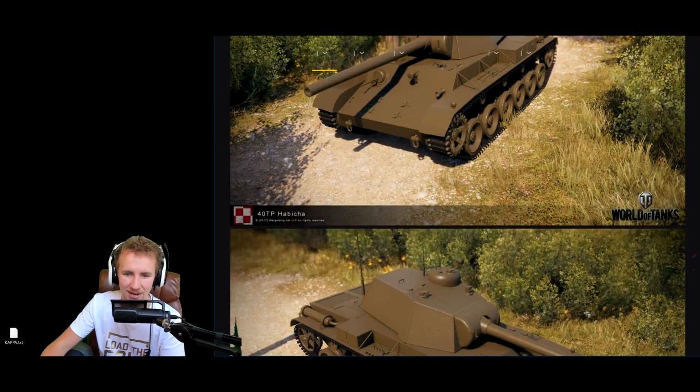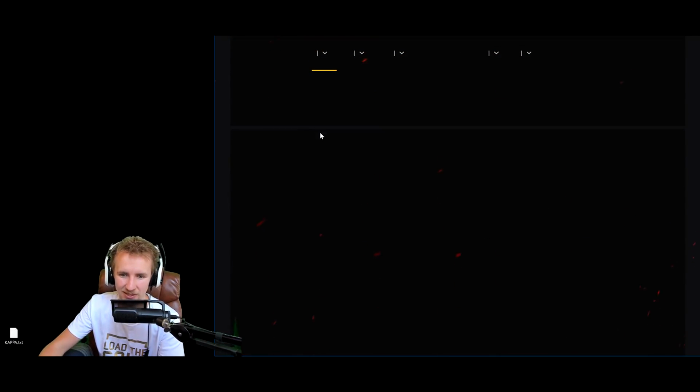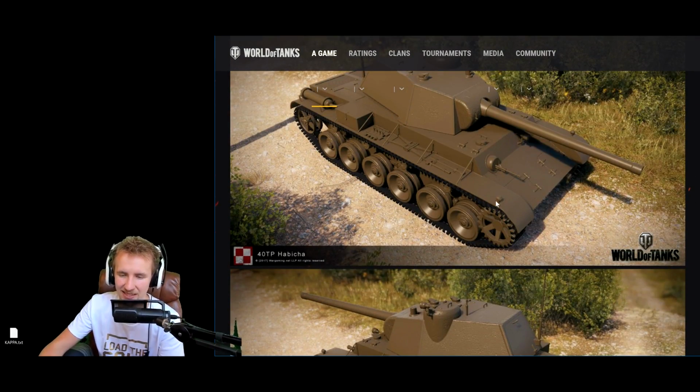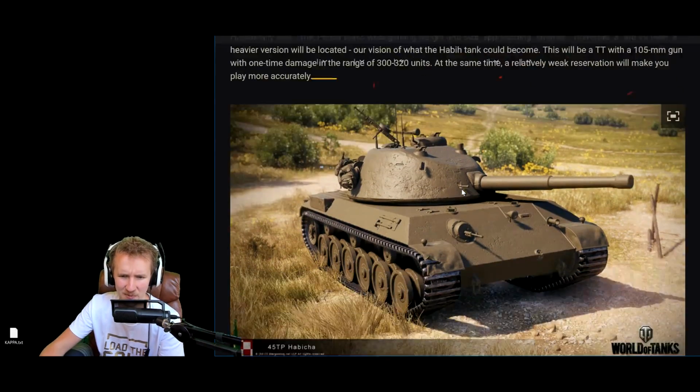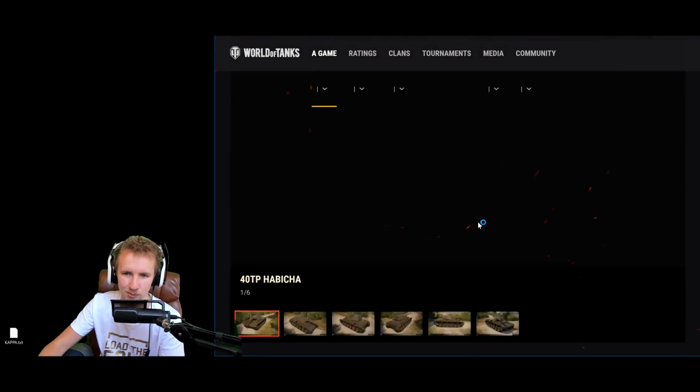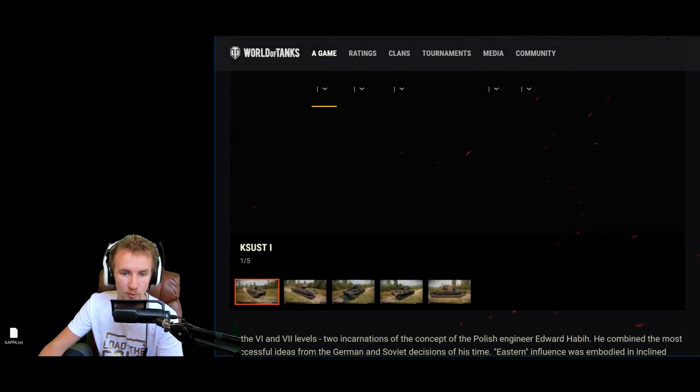And now, oh my word, this is where the tech tree completely changes. Once again, the tier 6 almost looks as if it's a Swedish or Czech tank. And is this the tier 7? Oh my word, it's got such a rounded turret. Oh, spoilers. Let's take a look at the tier 6 before we move on to the tier 7.